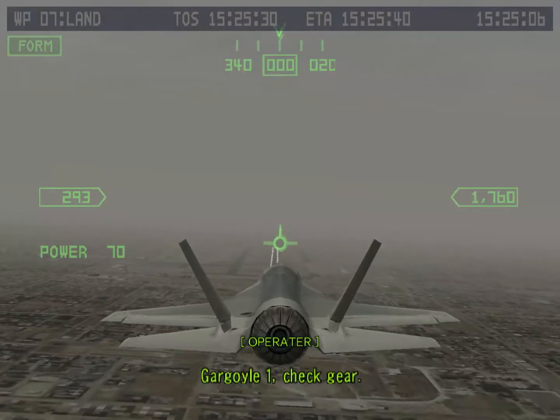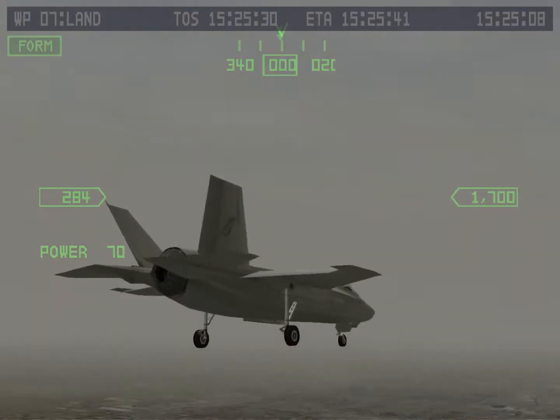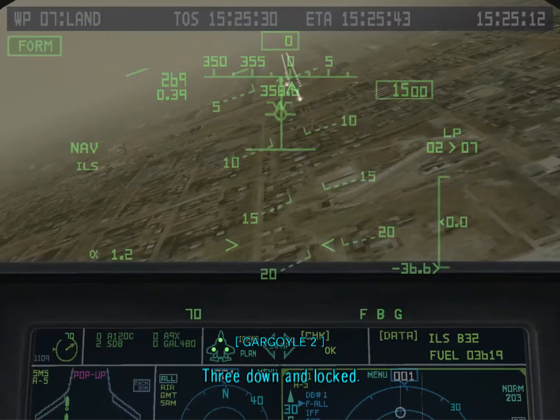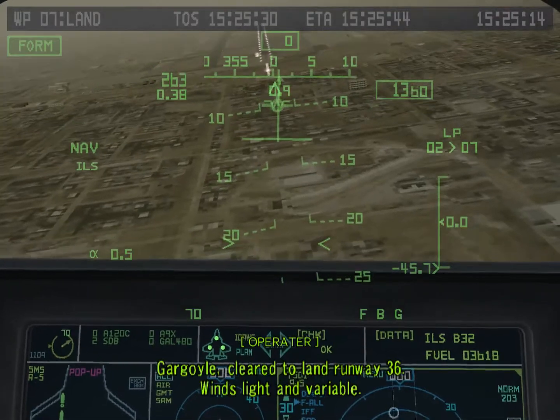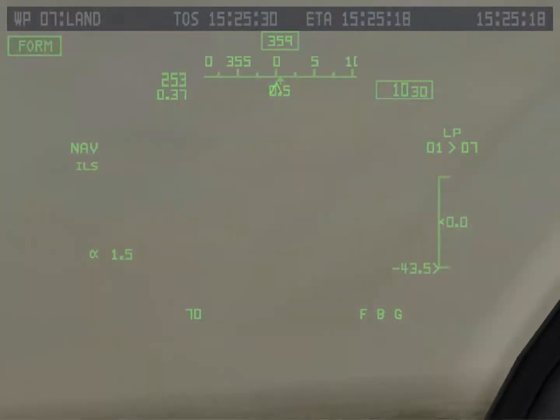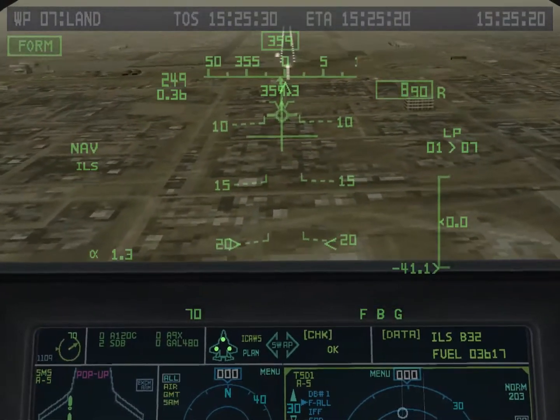Gargoyle 1, check gear. Tower, Gargoyle. 3 down and locked. Gargoyle, clear to land runway 36. Winds light and variable.